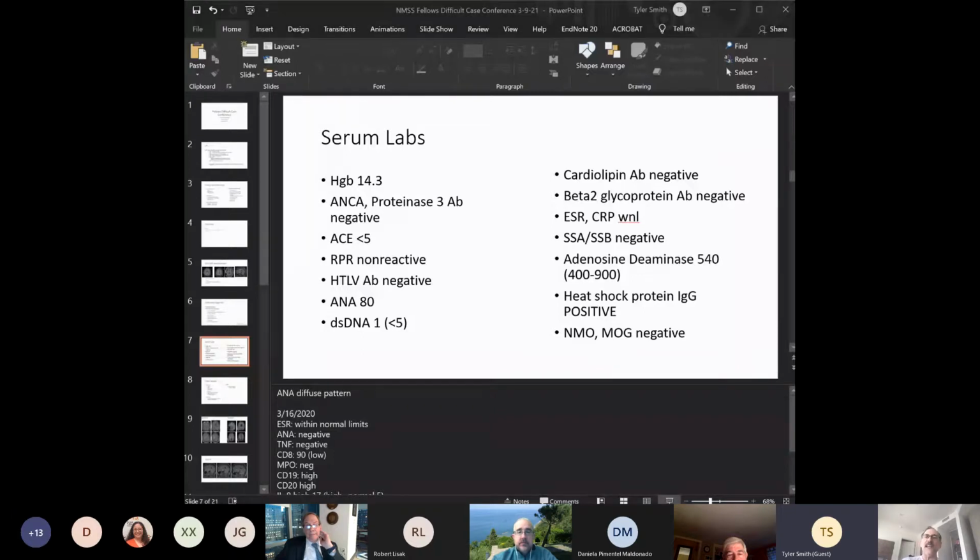Tyler, can you just stop for a second? Is that the HSP70 that we were talking about, that used to be the 68 kilodalton inner ear antigen antibody, or is that something else? The heat shock protein IgG? I believe that's the HSP70. Okay, that's what I thought. Thanks. And the NMO and MOG were cell-based assays? Yes. And they were both negative.